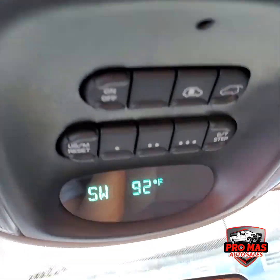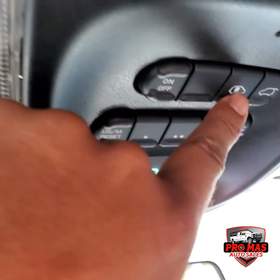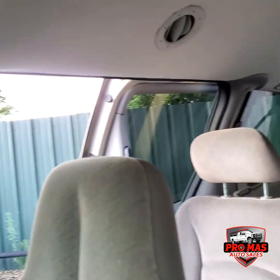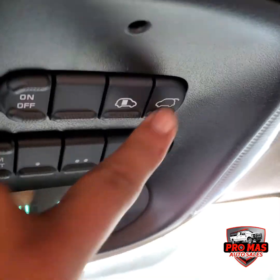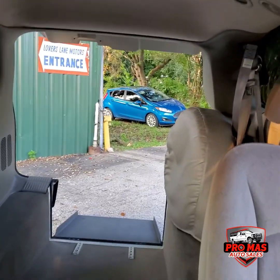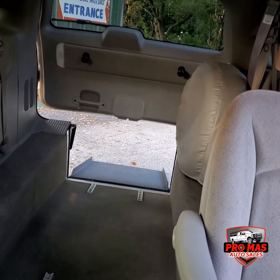This is where you control all the power doors and power mirrors. You press these right here, opens the side door. Then this one, you close the rear door. You can see right now it's happening. Perfect.